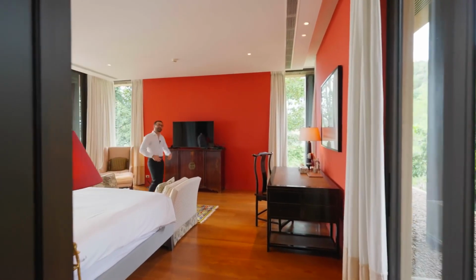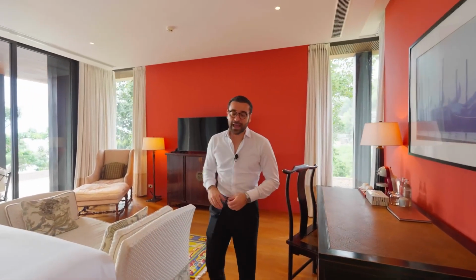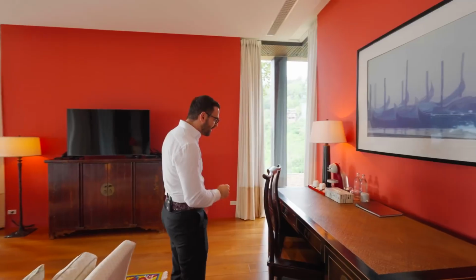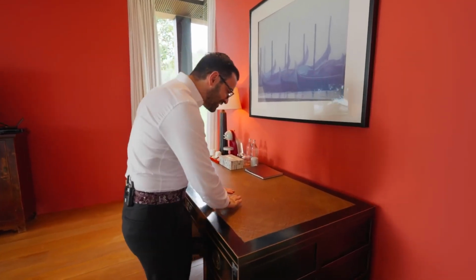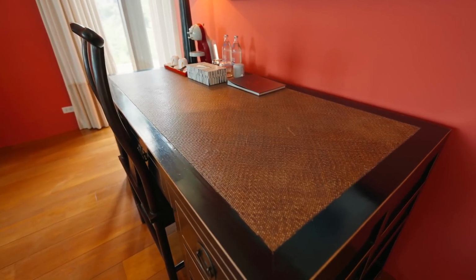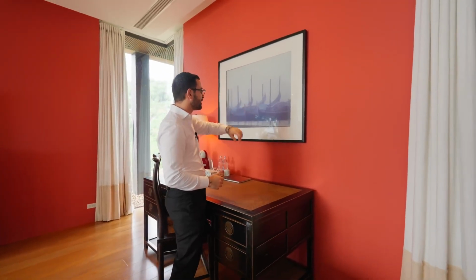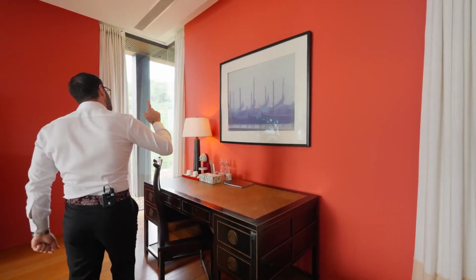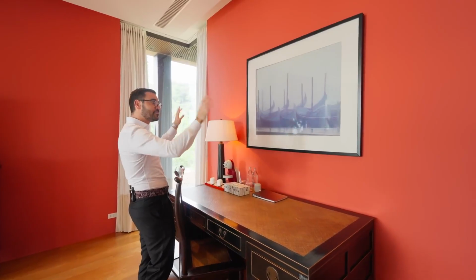Well, I'm really excited to talk about this space because this is where I've been staying the last few days, and this room is absolutely fantastic. Now, to my left, we have this antique desk. Cody, let's get a close-up. The center section has this beautiful texture, small coffee station. The frame above the desk is actually a photo that was taken by the owner's brother in Venice. Looks very nice against this red wall.